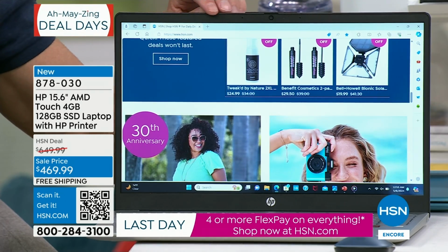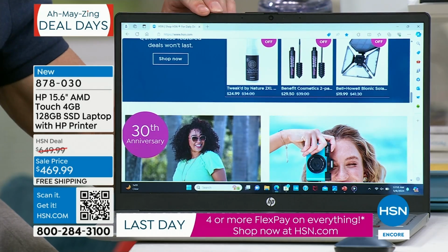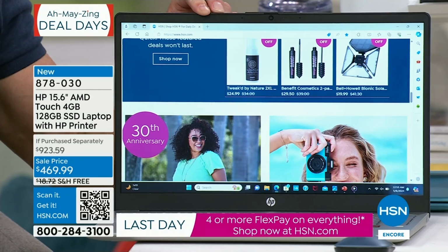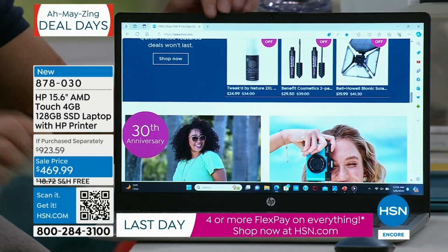In fact, I might ask our crew if we could turn the lights down for just a moment. Three quick things I want to show you. I want to show you the fingerprint scanner, and if we have the fingerprint scanner video, we'll show you that. I'm not sure if we have that video, but if we do, we will.